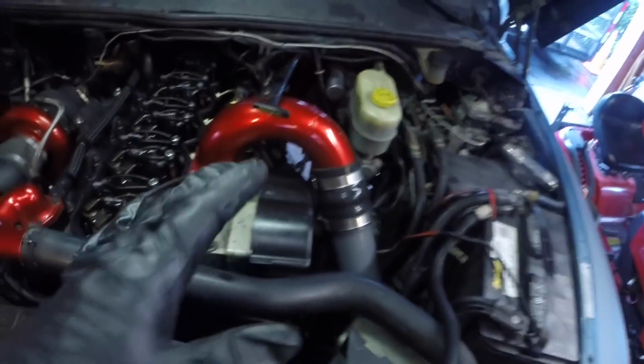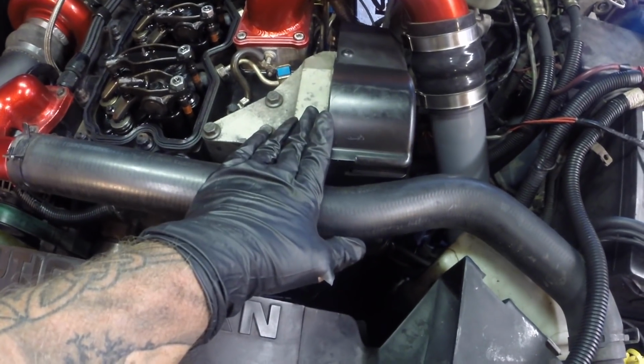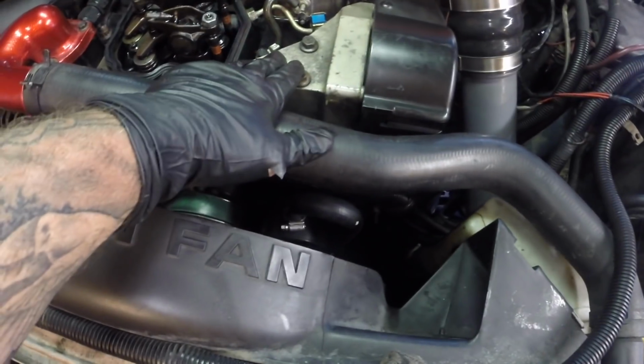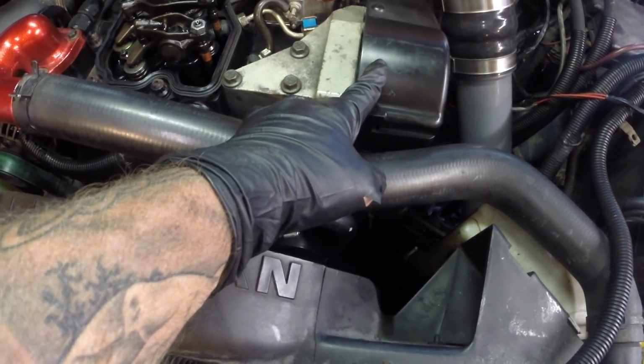All right, with everything pretty much put back together, one thing you do want to make sure of, I screwed up. I put my intake horn on first before I put my throttle position sensor back in place. So I did have to remove this boot and run it back through and get this put in place. Remember to plug your wires in on the bottom of your throttle position sensor.